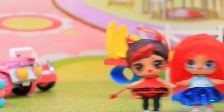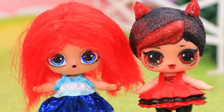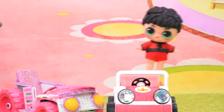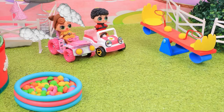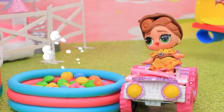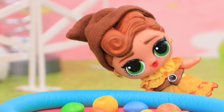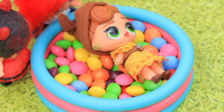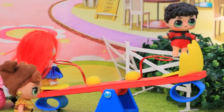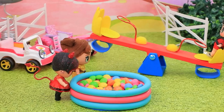Kids ran to the amusement park. A carousel. This horse is mine. We'll have a race then. They step on the gas. Wow, is this a new pool? Wow! Let's swim! I have an idea. Look, I will jump, and you will fly straight into the pool.